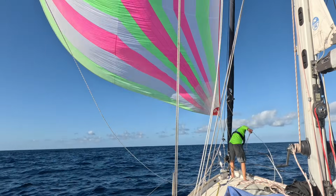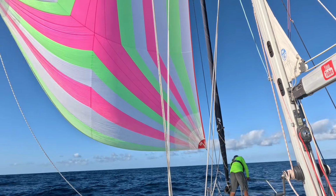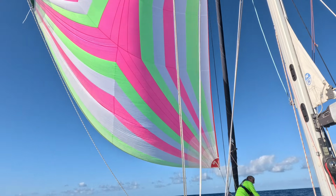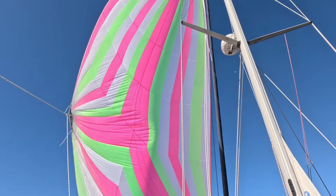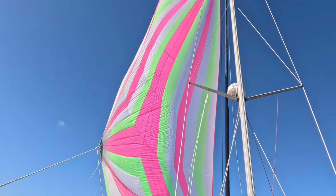The spinnaker experiment was disastrous. We wasted 2 hours and were overtaken by so many sailboats. In the end, the winds were too light for it.